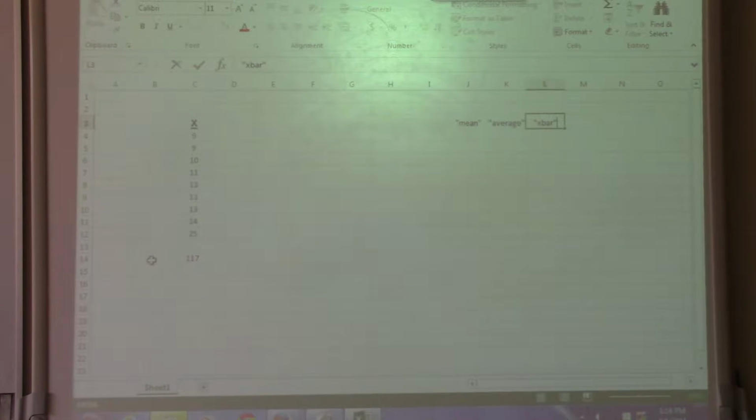I'm sorry, that's not N, that's the summation of X. Summation of X. And this is N. N is how many are in the group. 1, 2, 3, 4, 5, 6, 7, 8, 9. So up here I'm going to put N is equal to 9.